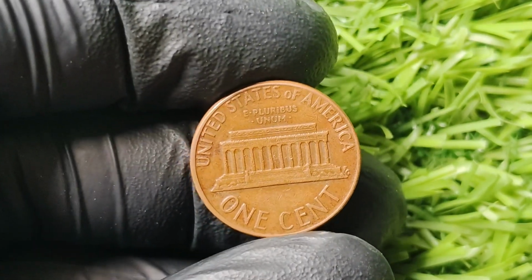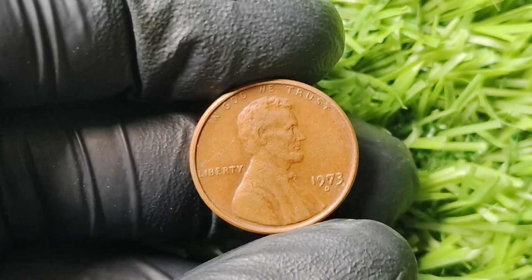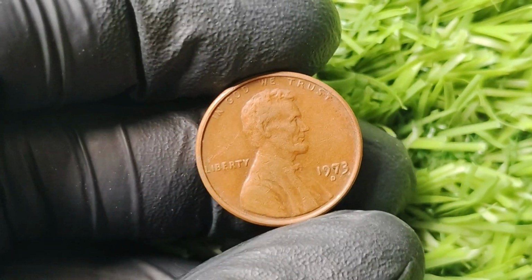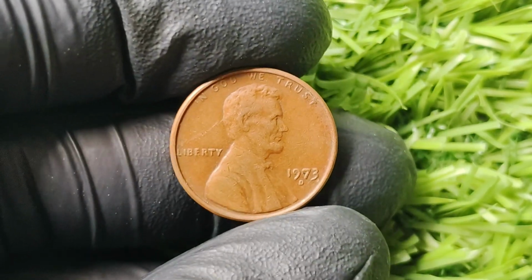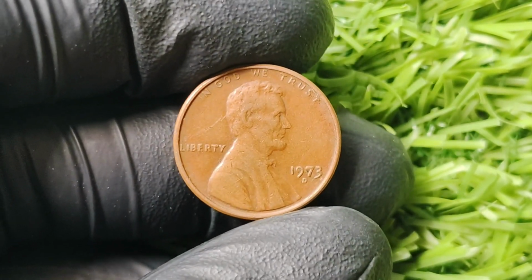Now, if you're wondering how to spot one, here's a quick tip: check the mint mark. It'll be a small letter D on the front near Lincoln's shoulder or below the date. Then, look closely at the back. The Lincoln Memorial design should be clear and sharp.